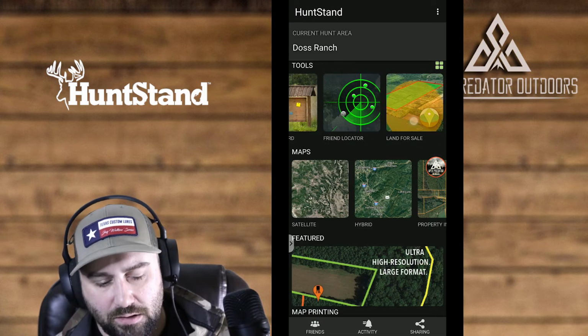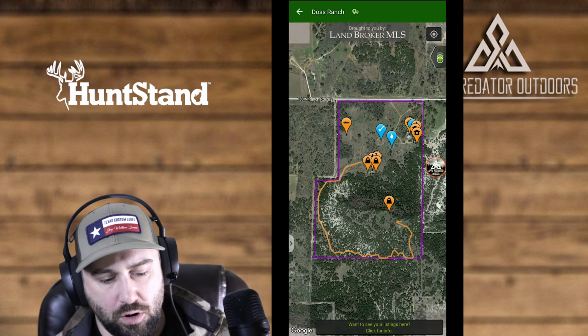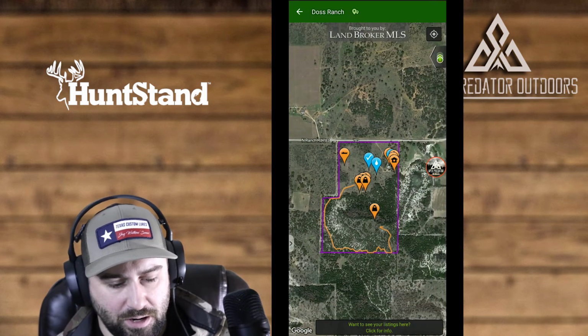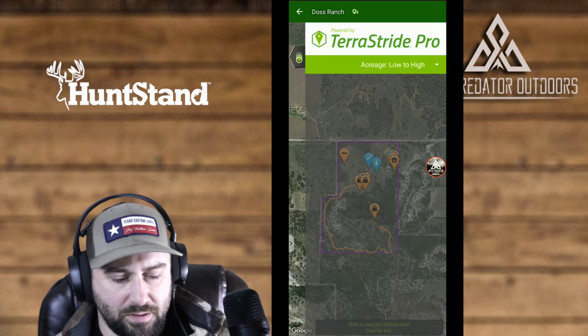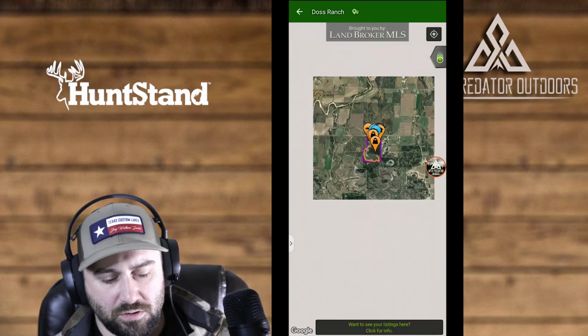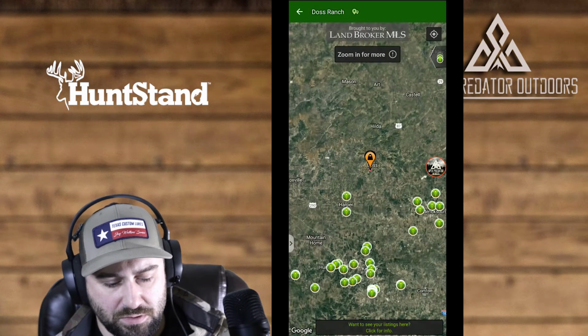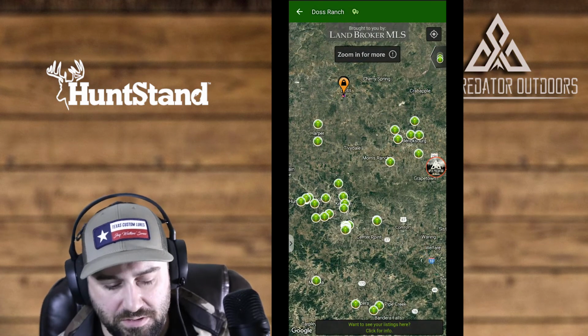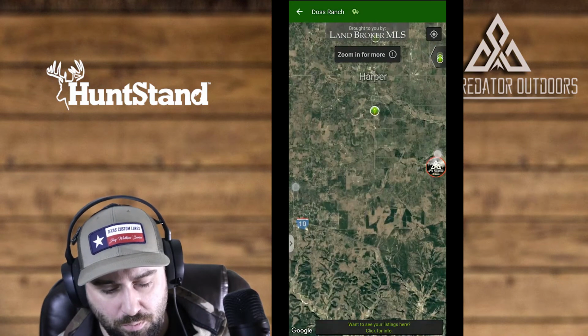Okay. And lastly, land for sale. Let's look at this. This is brought to you by Land Broker MLS, right? So if I go over here, I can see a list of areas in that viewing area that are for sale. So let's zoom way out here. I'm just gonna try to get the whole state, or most of the state, in there. So look, there's a bunch of lands for sale right here in Central Texas, right? So let's look at Harper over here.